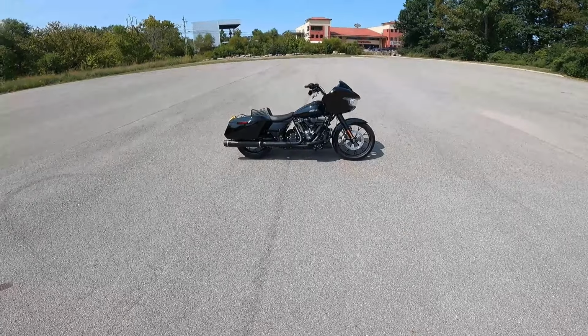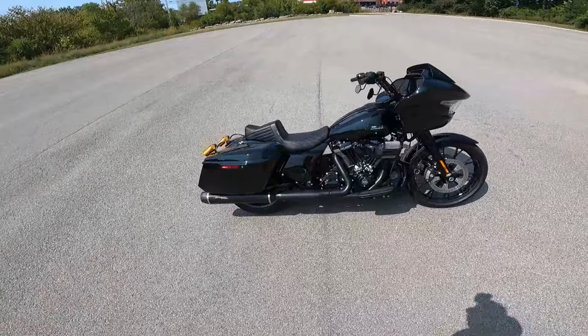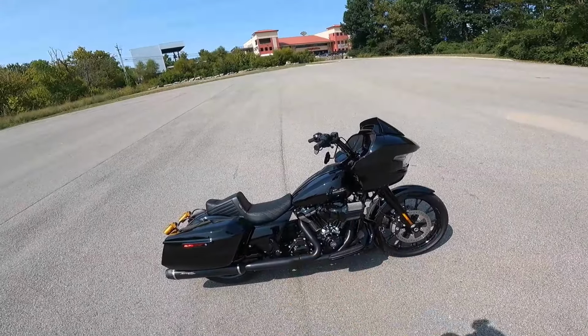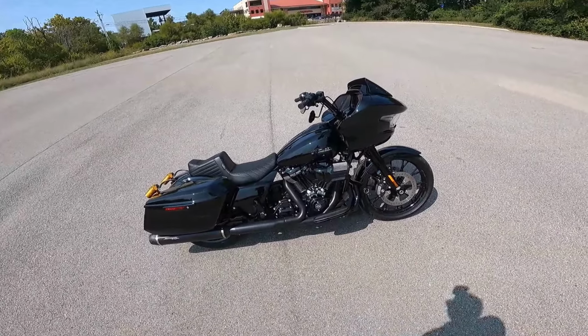Okay, guys, now we've switched over to first-person view. Now I'm going to show you how to ride this motorcycle. I'm going to go around it, and then I'm going to sit on it. Then I'll go over in greater detail what the controls do.